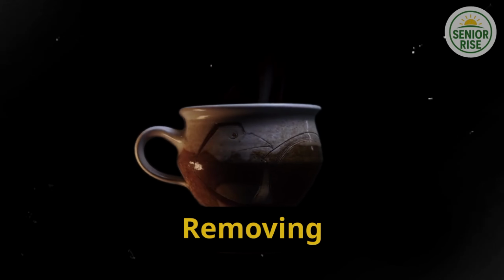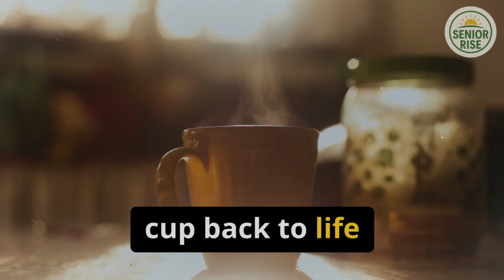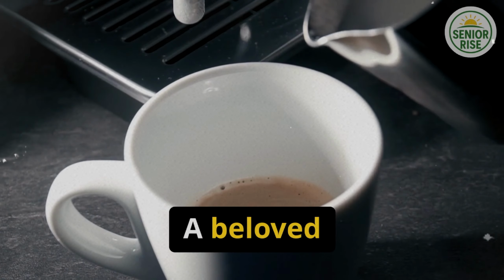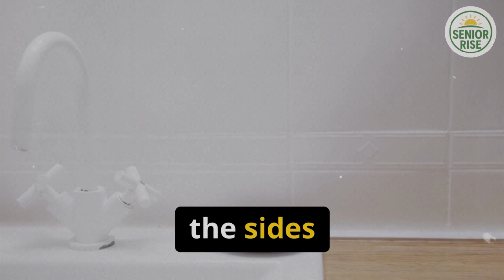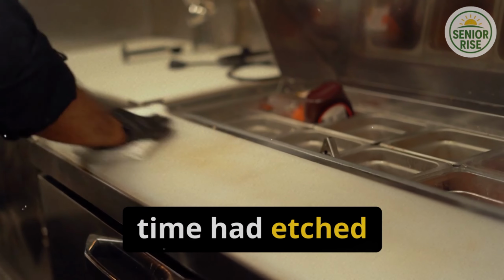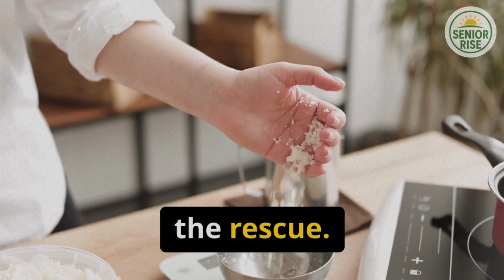11. Removing tea and coffee stains. Bringing your favorite cup back to life. If you're someone who loves hot tea or morning coffee, you know this feeling well. A beloved mug stained with brown streaks along the sides or at the bottom, no matter how well you clean it, the marks remain as if time had etched them in. Once again, vinegar comes to the rescue.